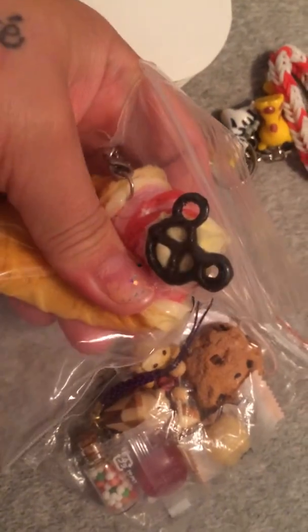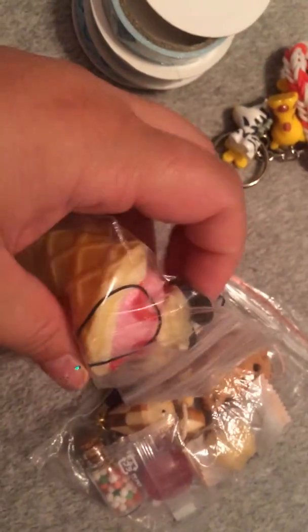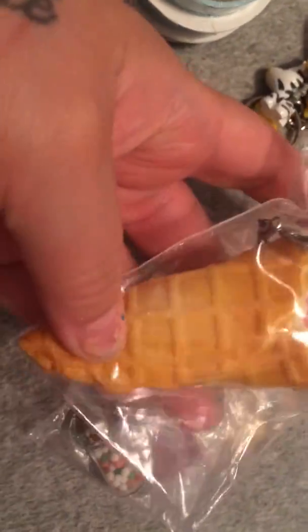And she gave me this waffle squishy. It's kind of like empty here, but like more filling in here. I might hang this off my phone. And then there's a bunch of little things in here, so I'll open that up. Give me 1 second.